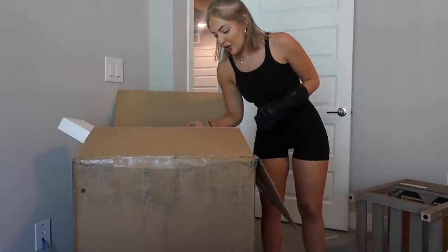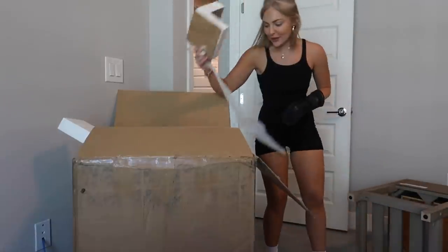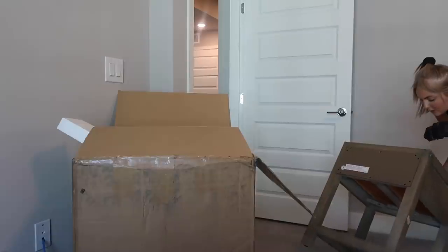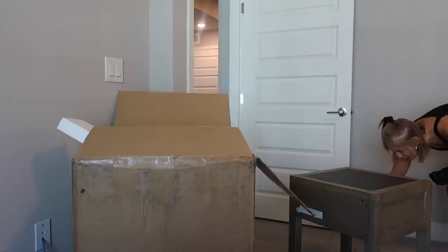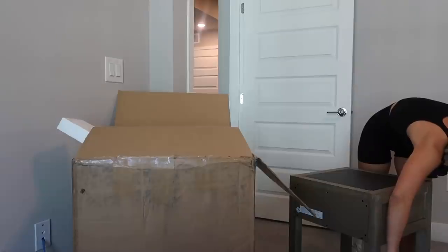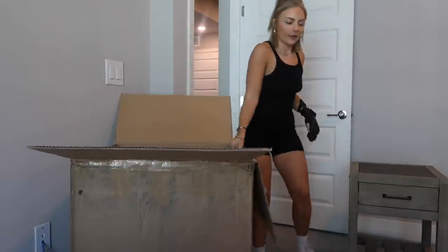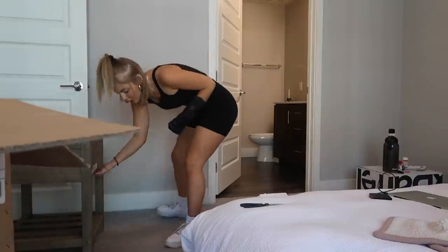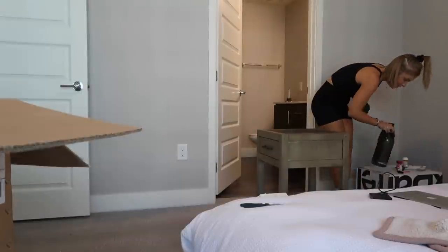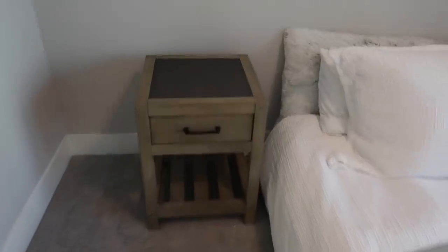Whew. Wow. Pottery Barn is saving my life with the fact that this is built. Thank you, thank you, thank you. Wow. That is so freaking cute. These are literally perfect. I'm so happy I went with these ones. Finally saying goodbye to this cardboard box nightstand. Oh, they are so cute.